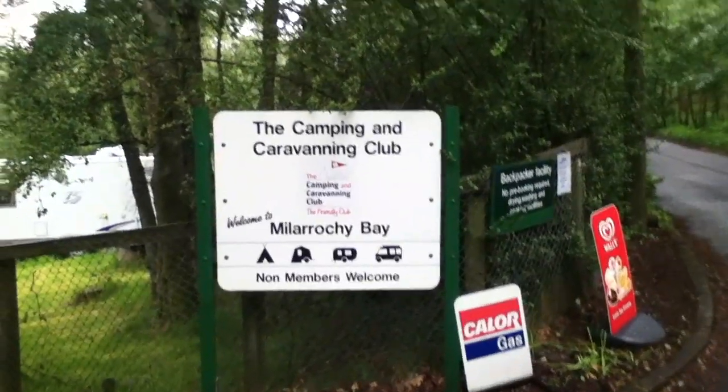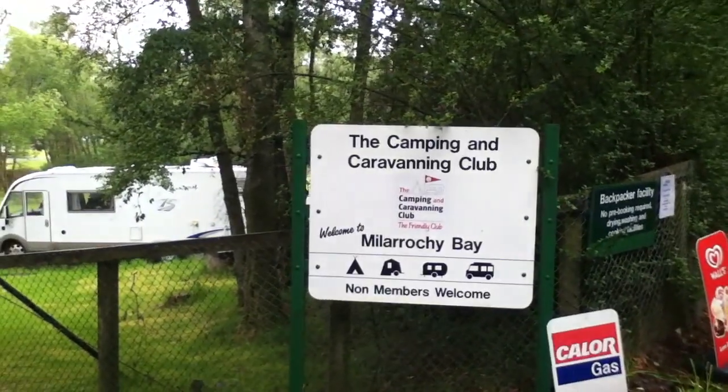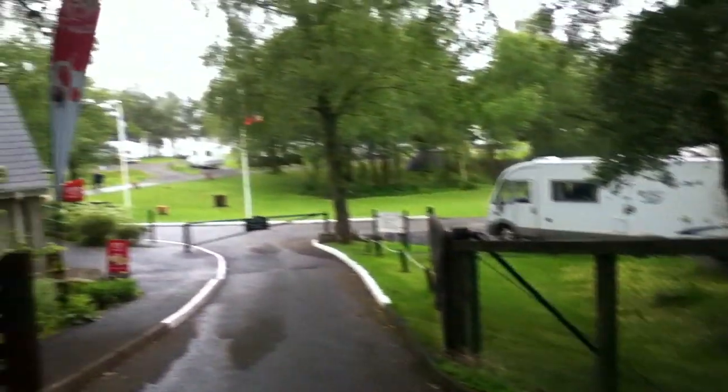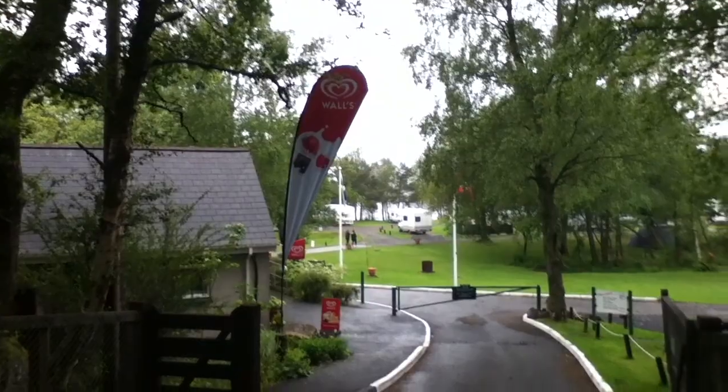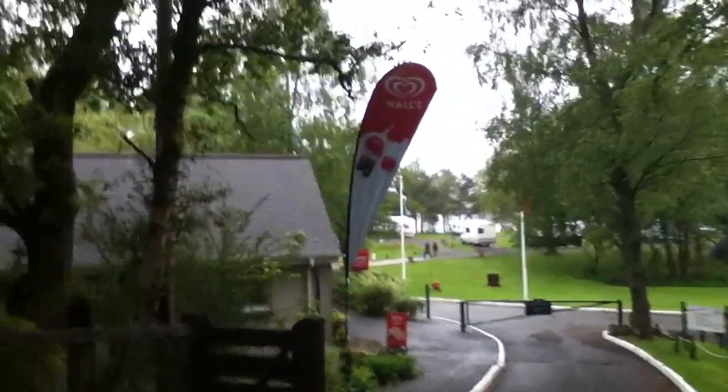Journey's end on day 21. Milarrochy Bay camping site, and there is our wagon. Oh, look, they sell ice cream. Just what you want on a hot day like today.